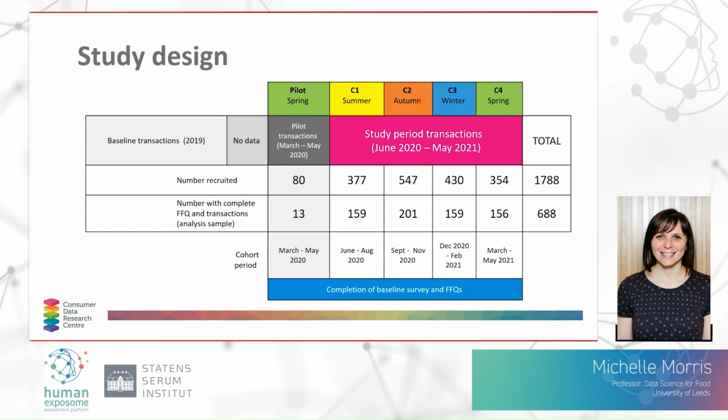So to actually make this happen is the first huge achievement. But we had a pilot to start with, and between pilot, we managed to tweak the process so that we could convert more people from being recruited into the study to actually completing the food frequency questionnaire and sharing their transaction data. So we ended up with 38% completion.